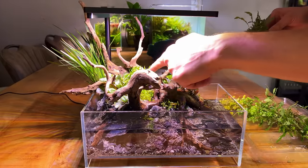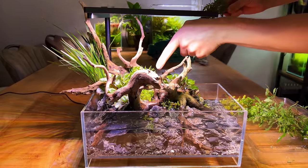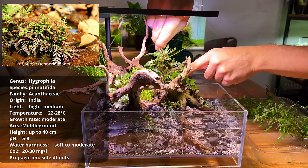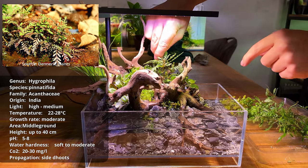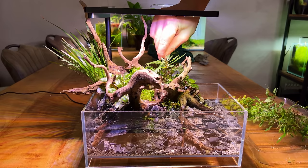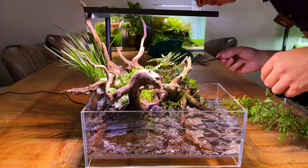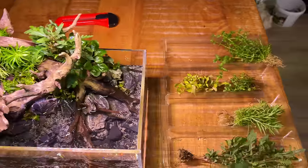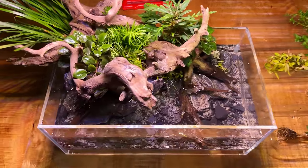Okay, I still have a little gap between the Pogostemon and the Lobelia over here on this side. And here I'm going to plant some Hygrophila pinnatifida. I really love how this plant looks underwater, but I think above water it's going to look pretty cool as well. Yeah, I think that's all the plants for the immersed section. I actually have a few more types, but yeah, I simply don't really have enough space.